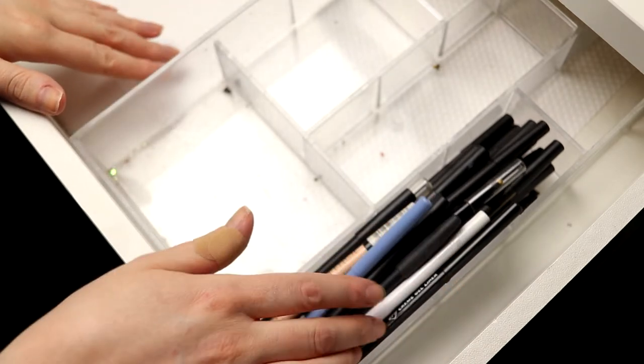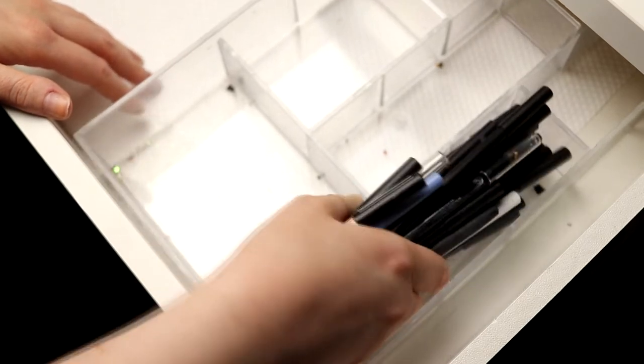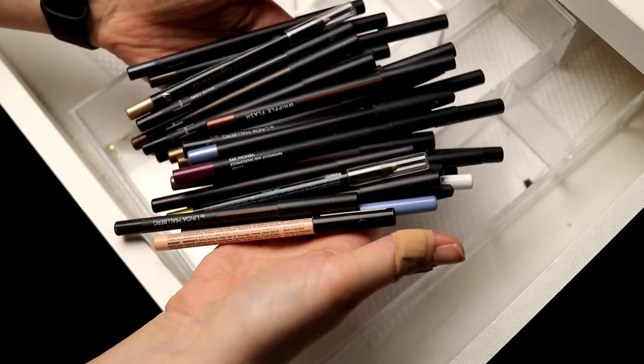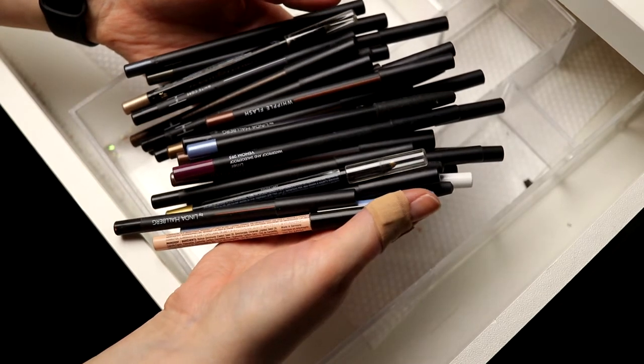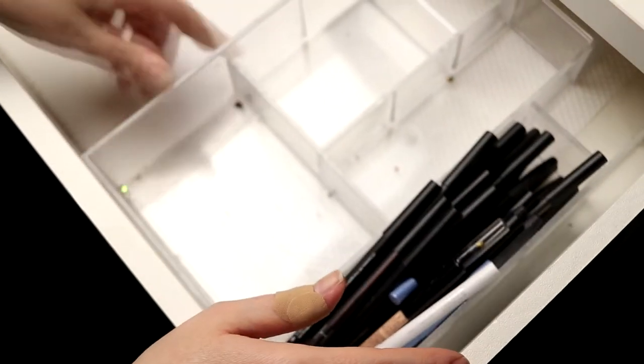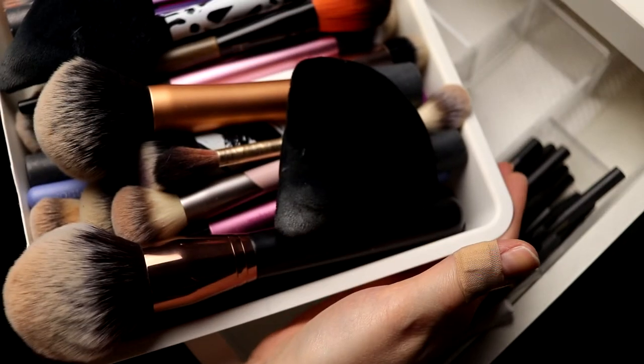And then I have this situation with the pens, but I think I will actually, because they didn't fit anywhere else, I don't know where I want these. I still want to keep them, but I don't know where. So I put them back. We're going to fix things later. And the only thing that is left now is my face brushes.